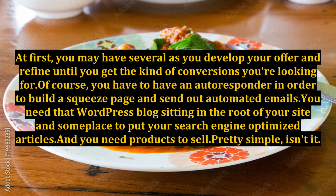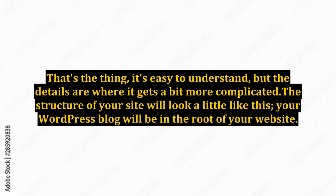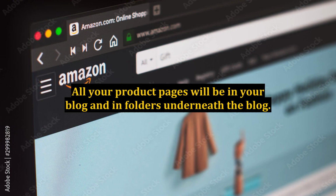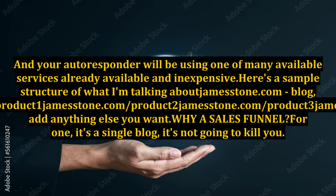Pretty simple, isn't it? That's the thing, it's easy to understand, but the details are where it gets a bit more complicated. The structure of your site will look a little like this. Your WordPress blog will be in the root of your website. We can put the squeeze page almost anywhere in the site, usually in a folder. All your product pages will be in your blog and in folders underneath the blog. And your autoresponder will be using one of many services already available and inexpensive. Here's a sample structure of what I'm talking about.